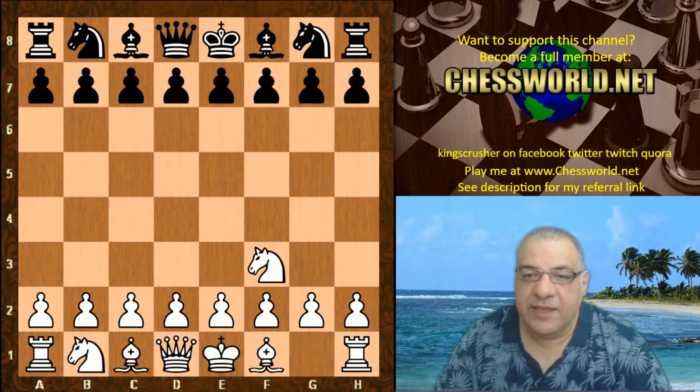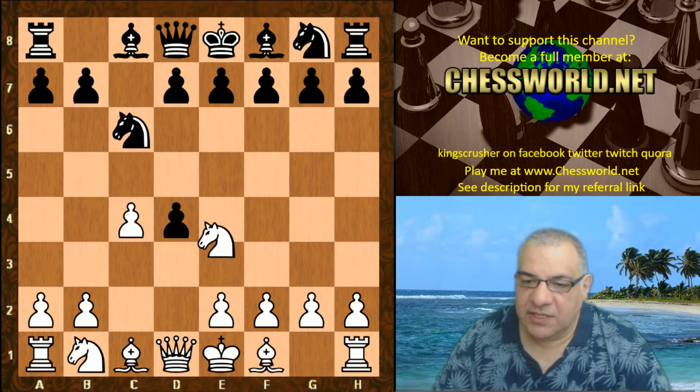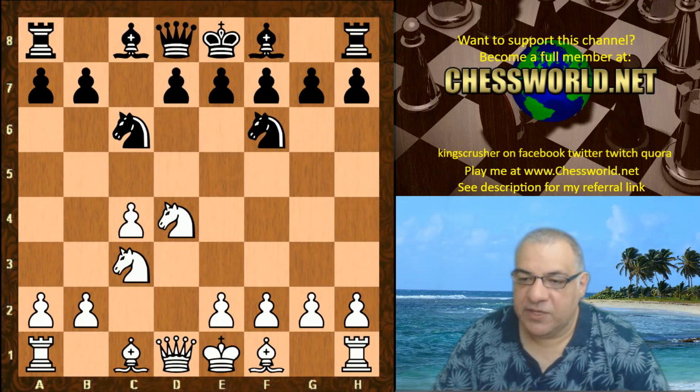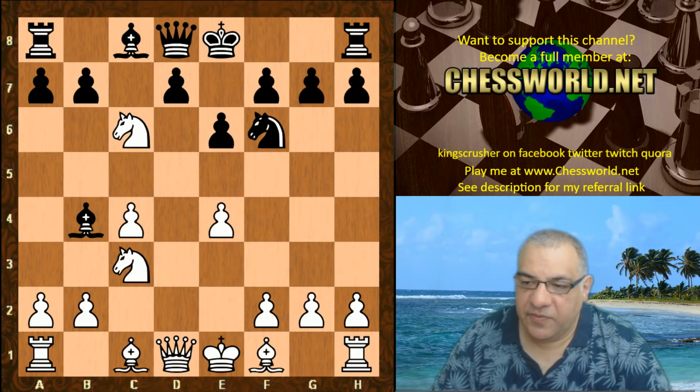Knight F3 from Leela, the Reti opening, and we transpose into an English opening. D4, early D4, C takes, knight takes, Stockfish 7 playing, black plays knight F6, knight C3, end of book here. E6, E4, Leela, bishop B4, now taking on C6, B takes, bishop D3.